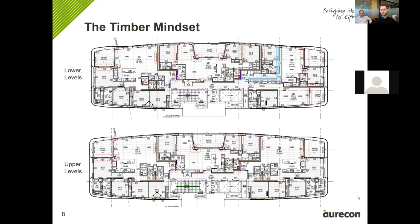And so you can see there the lower levels, which have 4 units per level, and you can see that the blue highlighted wall that I've got in there actually drops off on the higher levels. So in essence, we don't actually have any transfer whatsoever. That wall just helps us at the lower levels. But what that means is it makes it really, really quick on site too, because it's just a repetition of the floors.